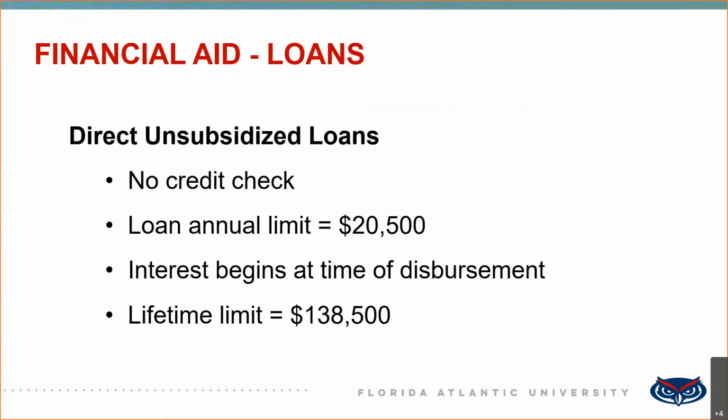So the first thing that you're going to get offered when you submit your FAFSA application is an unsubsidized loan. Now, there's no credit check. It's solely based off of your financial information that you input into your FAFSA. There is an annual limit of $20,500. So that's anything that you would borrow for fall, spring, and summer. So you want to keep that in mind when you're taking out your loans. That's the maximum that you can get through an unsubsidized loan.